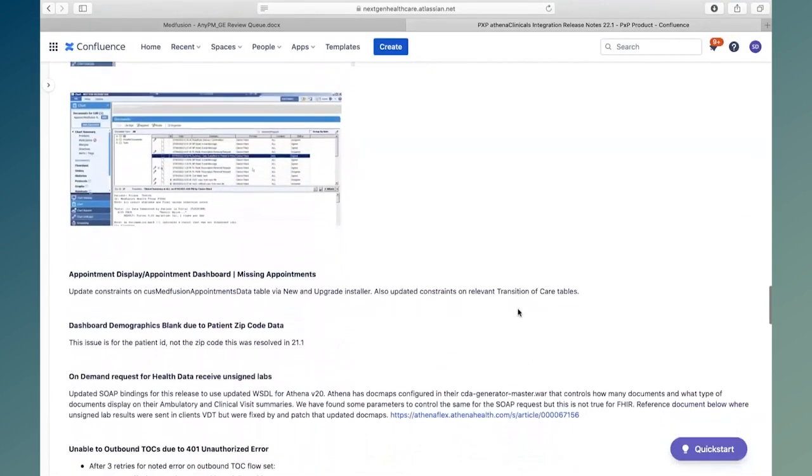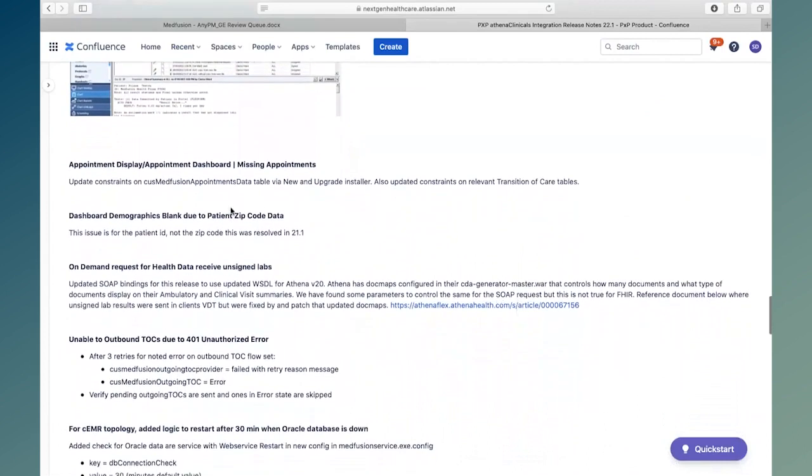Okay. A couple other notes. In appointment display, in some cases, for some of our clients, we had identified a stored procedure to alleviate having some appointments be missed in the appointment dashboard, and we've included that in this last package so that it should be available for everybody, so that we have the appropriate triggers and filters for you to be able to display your appointments holistically.